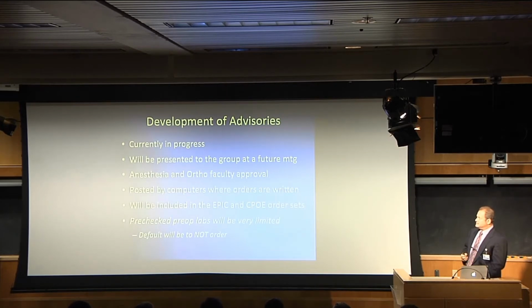There are other processes going on in the hospital where people are also looking at ordering blood products for surgery, and you're going to see some of the same things happening when we go to order typing screens and typing process.